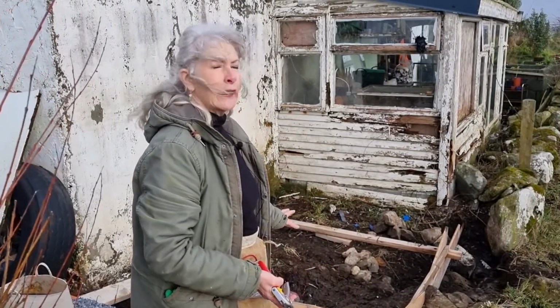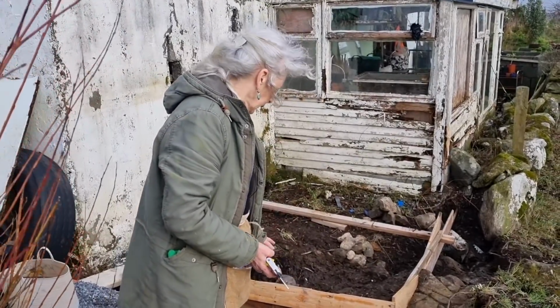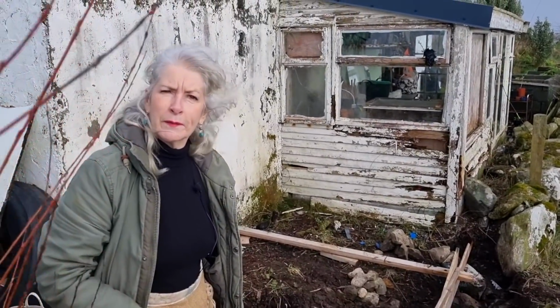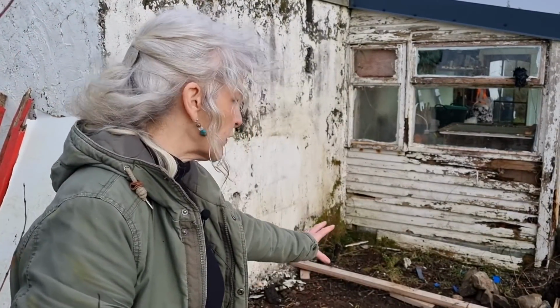So in here, in the foundations, old bits and bobs that would go to the town recycling centre or whatever, or they might just have to go into landfill, they will go in just to give a bit of kind of strength to the foundation.